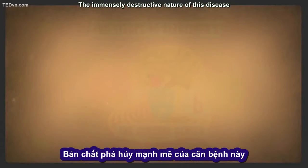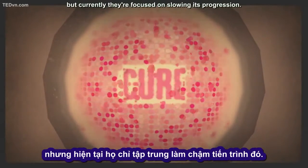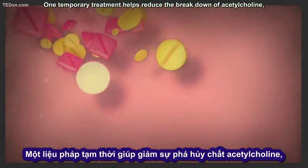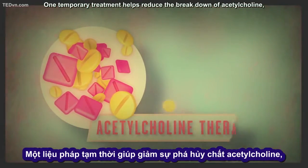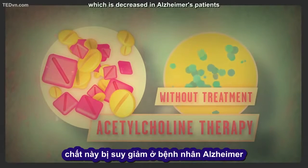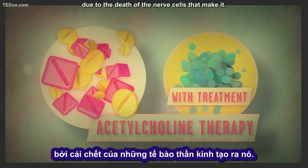The immensely destructive nature of this disease has inspired many researchers to look for a cure, but currently, they're focused on slowing its progression. One temporary treatment helps reduce the breakdown of acetylcholine, an important chemical messenger in the brain, which is decreased in Alzheimer's patients due to the death of the nerve cells that make it.